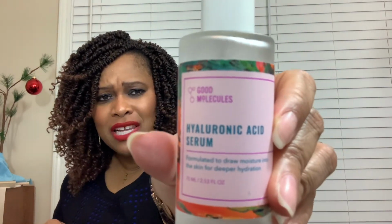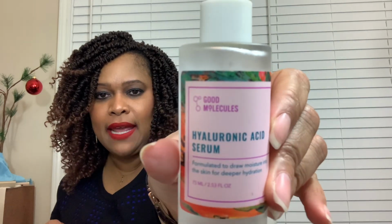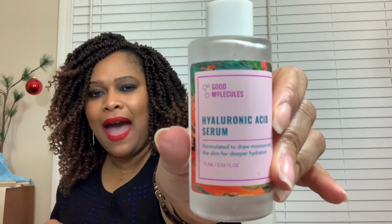And when I'm in a rush trying to get all of my layers of skincare on in the morning, it helps that that one absorbs a little bit quicker so that I can move on to the next step in my routine.